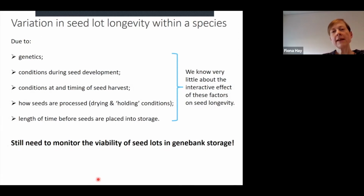So there is variation in seed lot longevity within a species. That might be due to genetics, the conditions during seed development, the conditions at and the timing of seed harvest, how the seeds are processed, the drying and the holding conditions, and the overall length of time before seeds are placed into storage. And we know really very little about how all these factors interact to affect seed longevity. Because of that, we basically still need to monitor the viability of seed lots in gene bank storage.